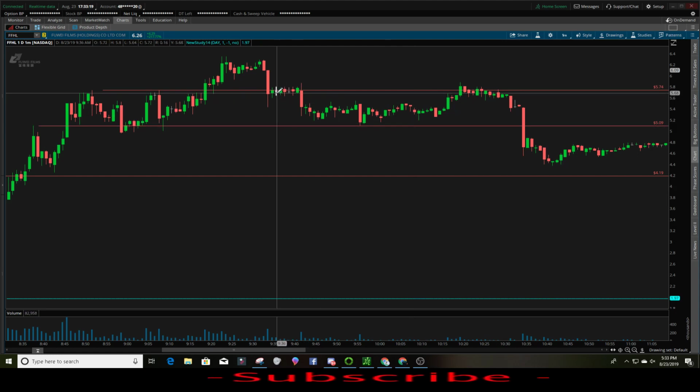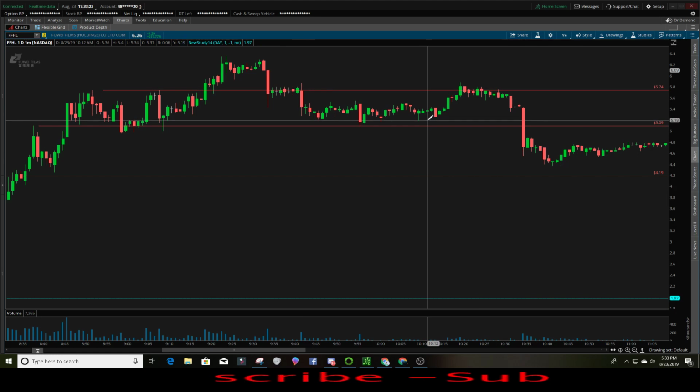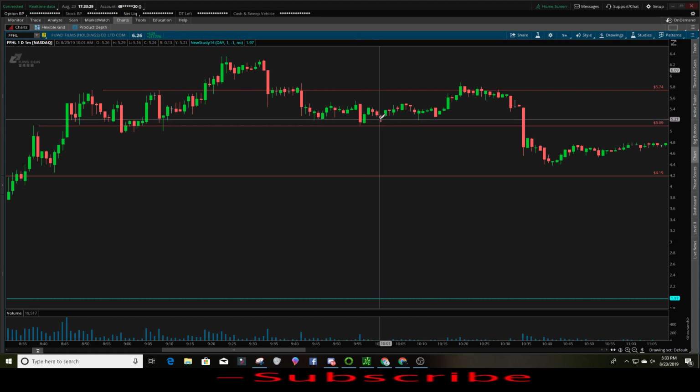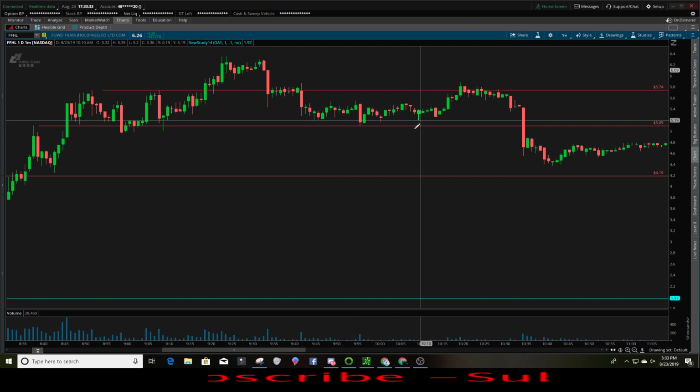I got short, and then I covered at 520. The reason why I covered at 520 is because it's a triple bottom. 1, 2, almost 3, 4. When I saw this right here, I knew it was going to spike again. And so I covered my position right here. That was my first one.